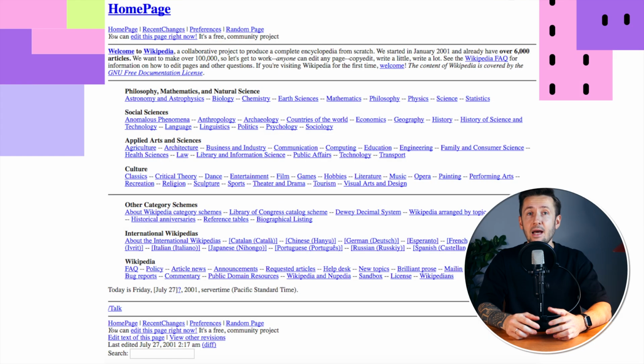The early 2000s was a time when most websites were text-heavy with dial-up internet connections, making anything beyond basic HTML and minimal images a luxury. Wikipedia's founders knew they had to keep things lightweight and accessible. The choice to use plain links for navigation, a list of categories without flashy images, and the absence of ads or distractions all point to a focus on functionality and inclusivity over aesthetics. Every single line of text on this page has a purpose.